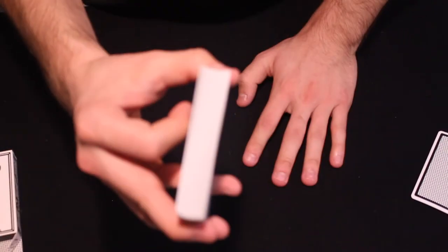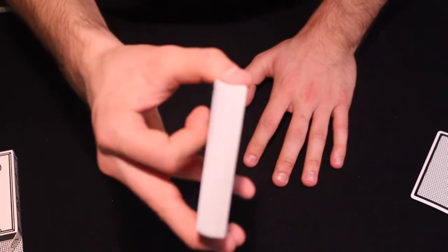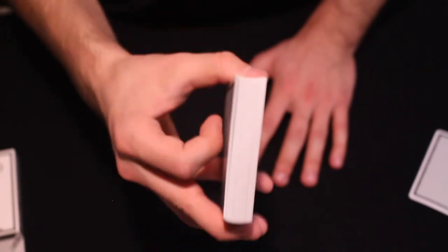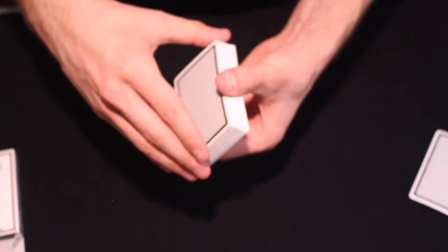Its thin stock is going to allow the cards to slide around very nicely. It's not thick, and the cards do feel very good in the hands. The deck is about a day old, and take a look at how it looks. Very brand new. I have not used it, have not broken it in. Here's a spring. Very nice and easy and controllable.